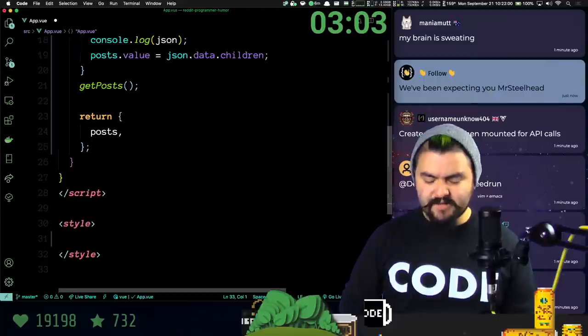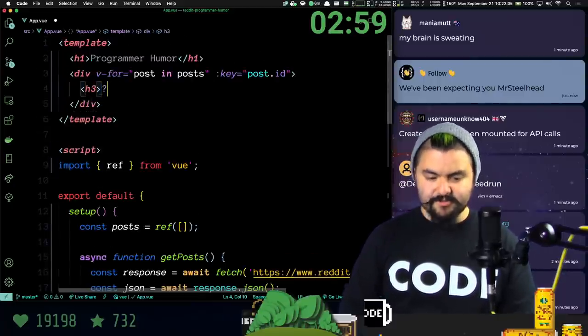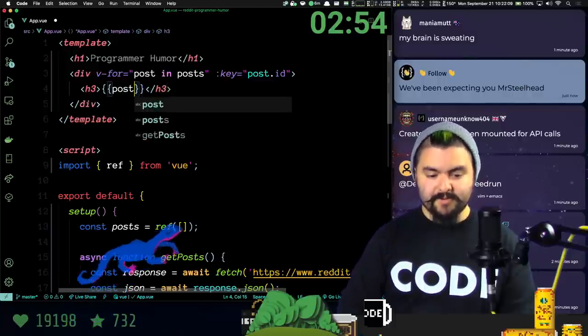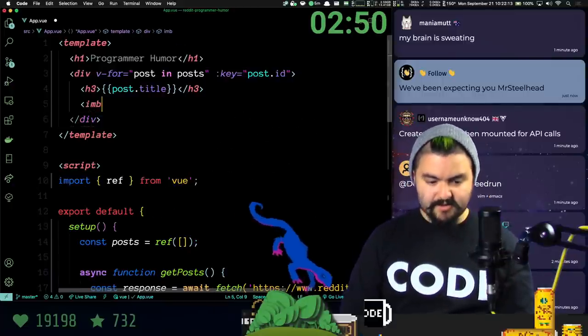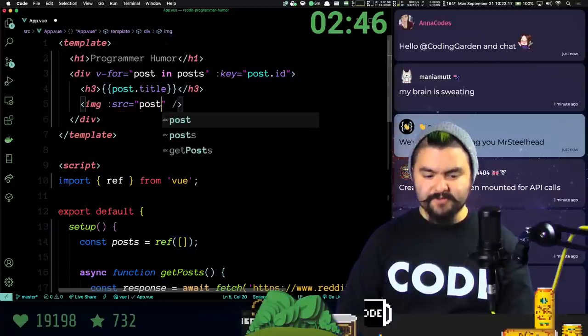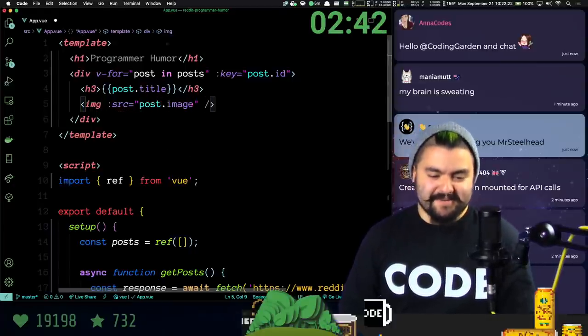So the key is like post.id. We're going to show the title of that post in like an h3. So this will show us post.title, and then we're going to show, if it has an image, the image, and we're going to bind the source to post.image. Right? Something like that. It should be it.